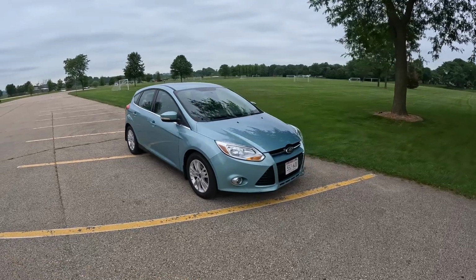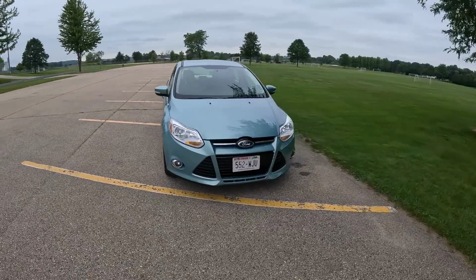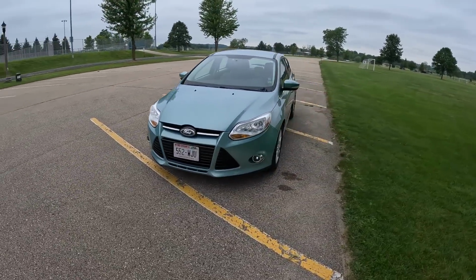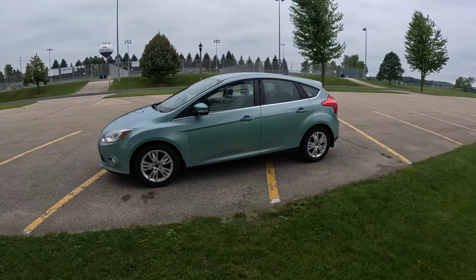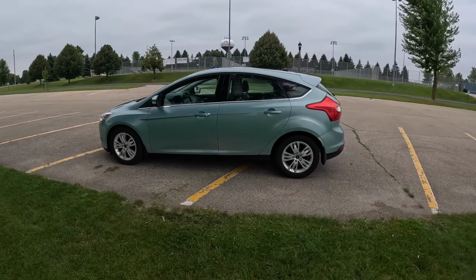Now we gotta talk about the looks, and I've always liked the look of this generation of Focus. I think part of the reason is the fact that I was in junior high and high school when these were around, and so I saw them all over the place.